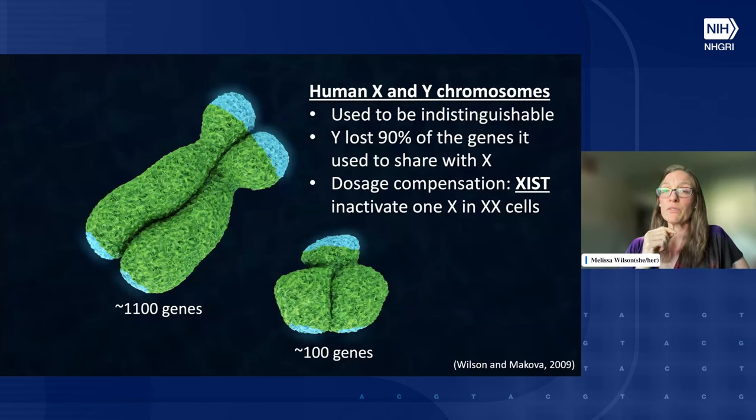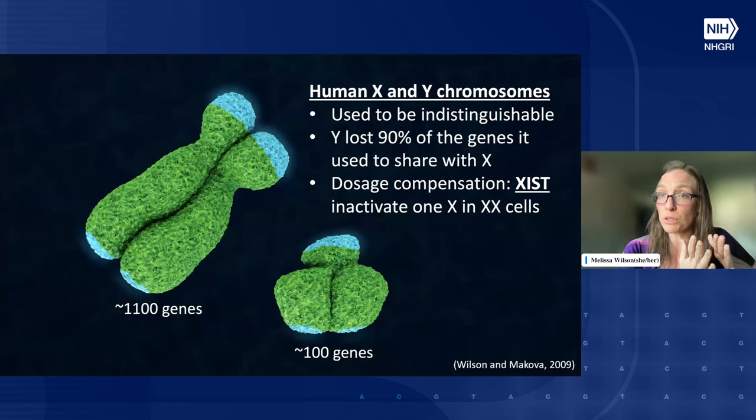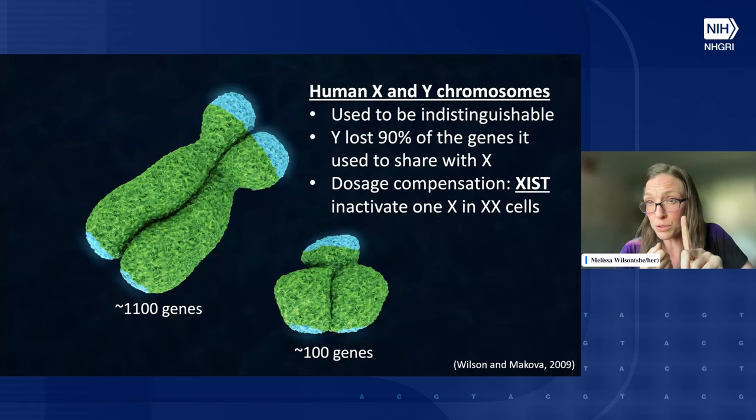And that's because we've evolved a dosage compensation mechanism. So as the Y chromosome degraded over time, we evolved a similar compensation mechanism in individuals with two X chromosomes that now has fully taken over. So in every individual with at least two X chromosomes, there's a counting that goes on within our genome. And if the genome counts more than one, it will largely inactivate one of those two X chromosomes. And it's done via a gene called XIST. And that'll be important later.